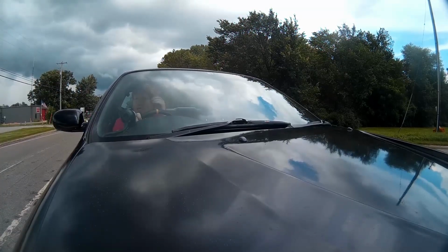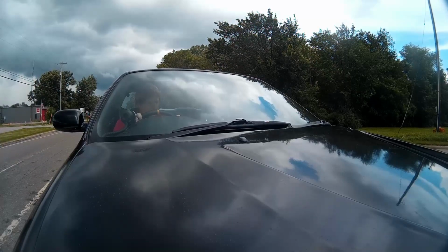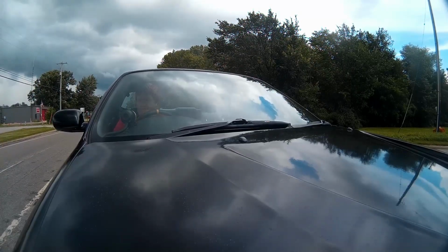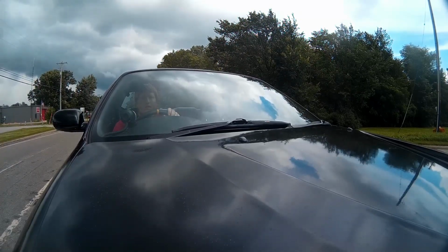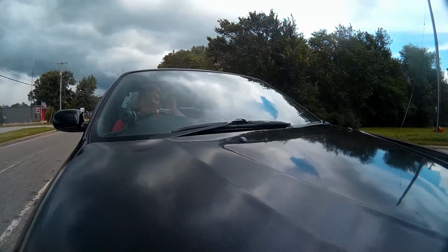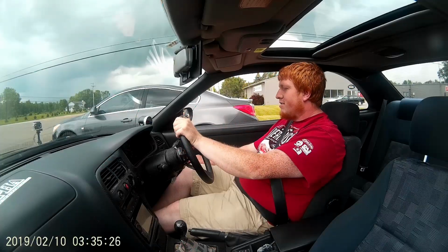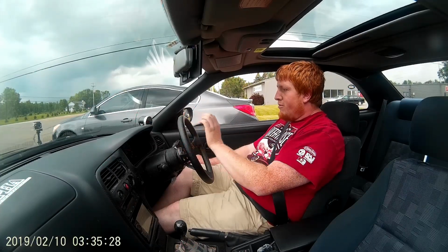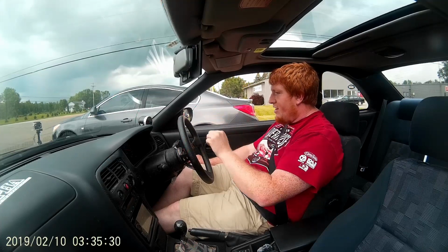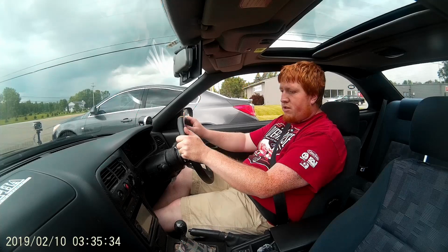I already like the steering wheel, the leather grip, the racing stripe, very cool. Boost gauge is also very cool out of the dash here. I got some crazy hair today, don't mind that. Boost gauge in the dash, boost gauge on the dash. Got plenty of fuel, just waiting for the green.